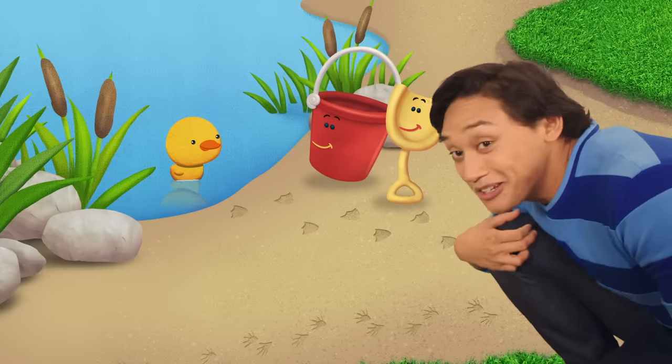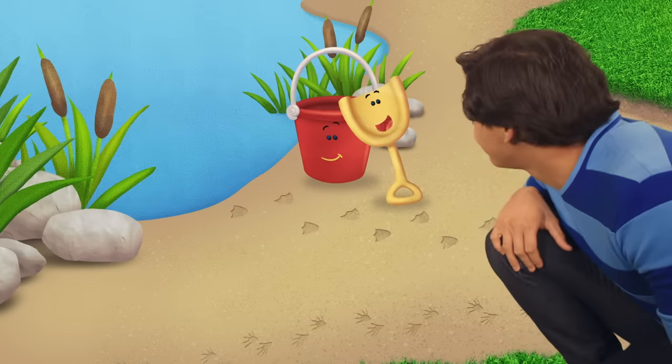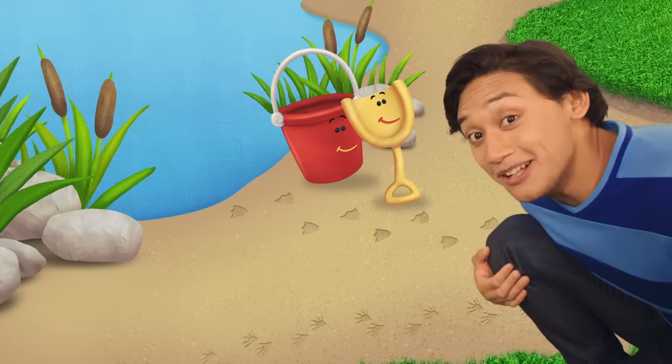Well, hello, little duck. Good hiding. Good seeking. We still haven't found our snail friend. Oh. Will you help us find her? Yeah. Let's go find Snail.